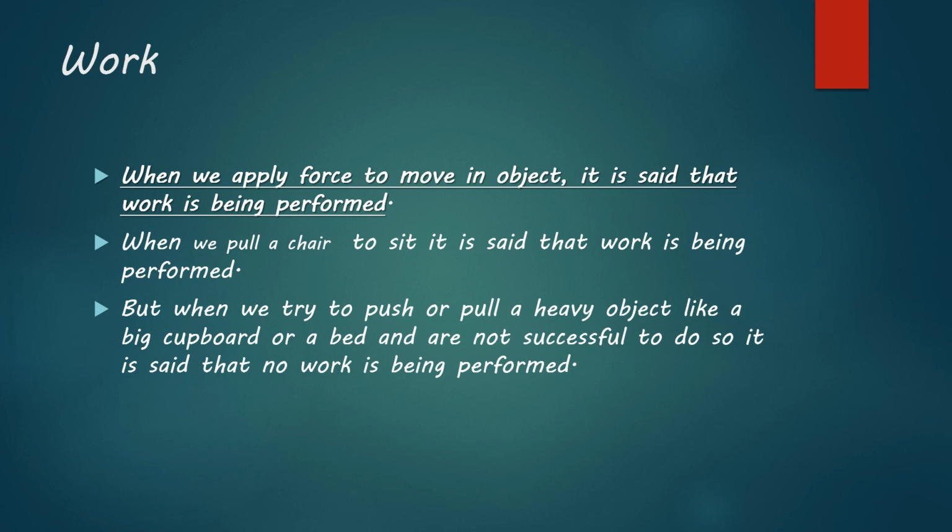So what is work, or when is work said to be done? When we apply force on any object, then it is said that work is being performed. But there is a condition for this. If we are applying force on any object and we are able to change its position, then only the work is said to be done.